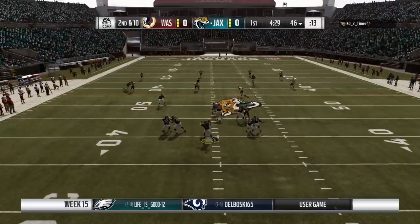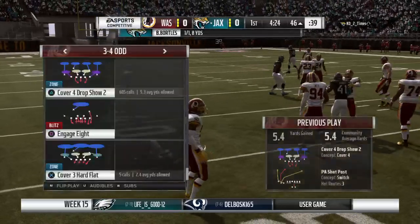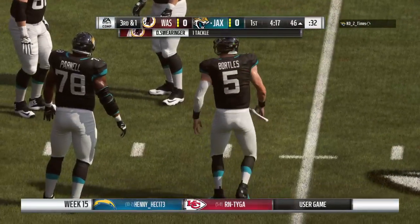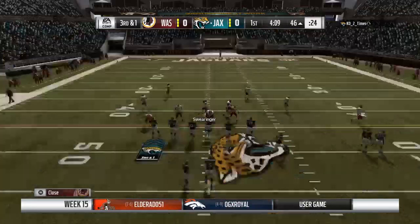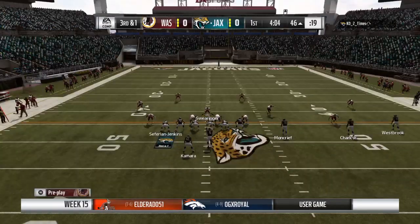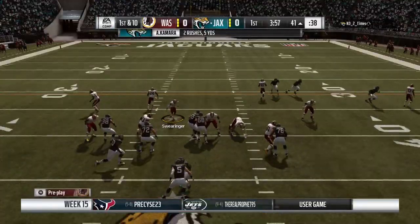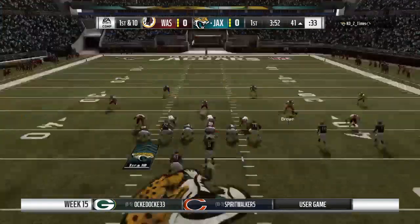Bortles to throw on second down. A throw left side, complete to his receiver, Westbrook. And he'll take it down shy of the 45 at the 46. 8 yards on the completion, but now they face third down. Here's Kamara trying to run for it. And he will have first down yardage as he's brought down at the 41. 5 yards on the play there as the drive will continue.